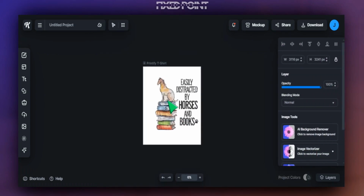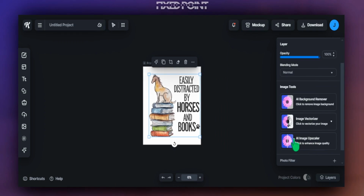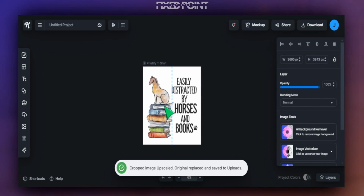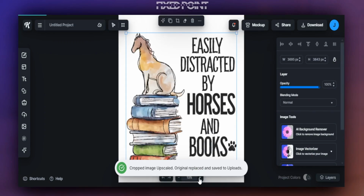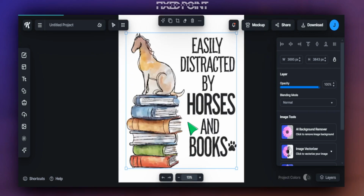So with that being said, we want to head over to the second option here with Kindle, and that is going to be AI image upscaler, which is going to upscale the image according to the canvas that we have set here, which is going to be perfect for our print on demand business. Now that came out extremely well here. Again, you may not be able to see it on your end, but the quality has definitely increased, and it is amazing in regards to the quality. So all things is good there.